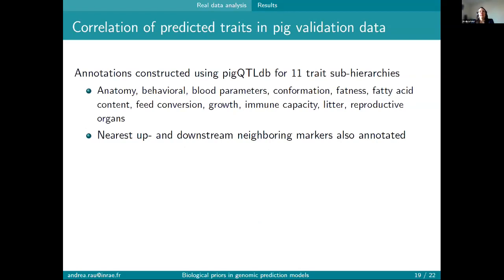Okay, so we have our genotypes, we have our traits in place, and then the next question was, what shall we use for annotations to try to bump up the information content of certain genetic variants in our data set?